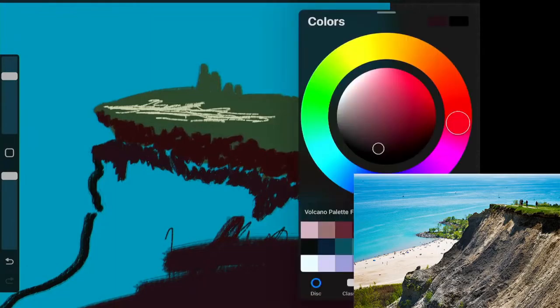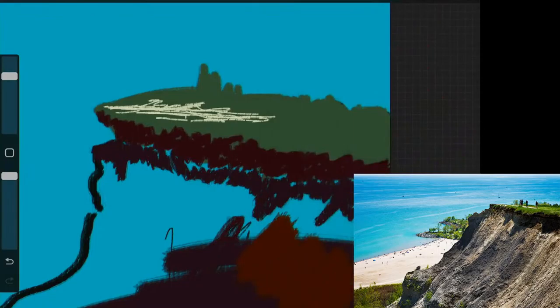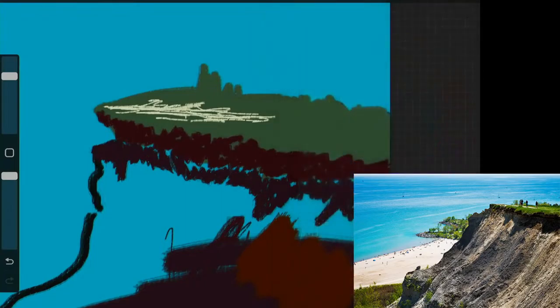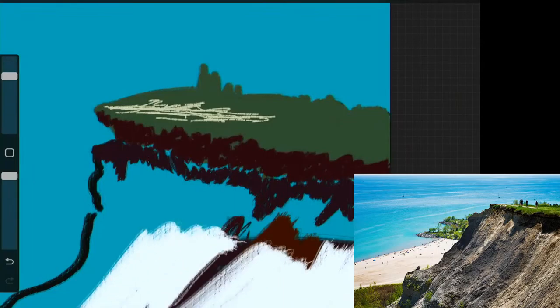A bit lighter. What? This red? I mean this one? Just gonna go like this, and then I can just put in the other color on top.